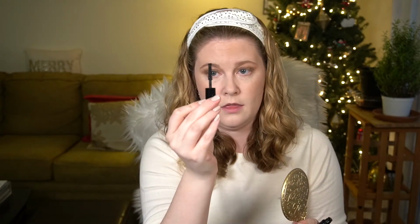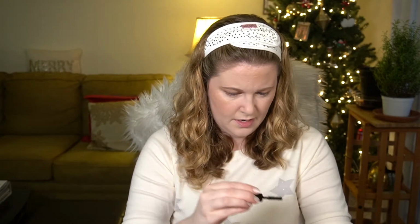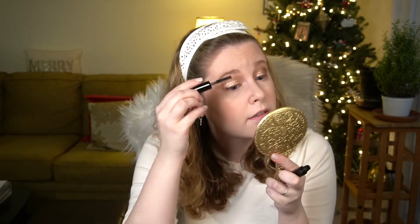So this has a thin, slightly, I'm not sure if it's hourglass actually, it might just be slightly tapered.